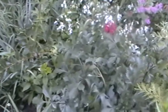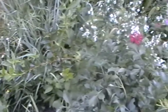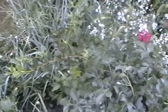It's really looking green, isn't it? I wonder why it's so green. I don't fertilize anything. Anyway, that's the forsythia. This is the blue hyacinth. It's just finally growing.